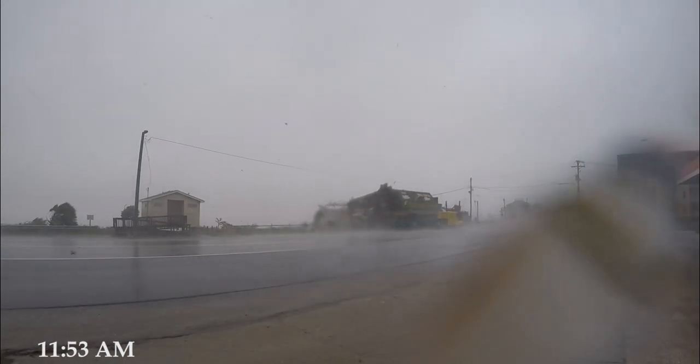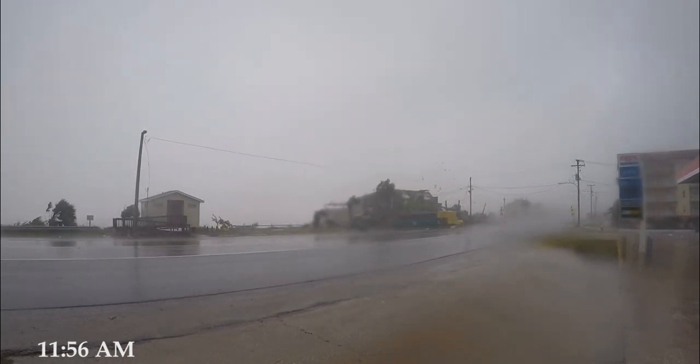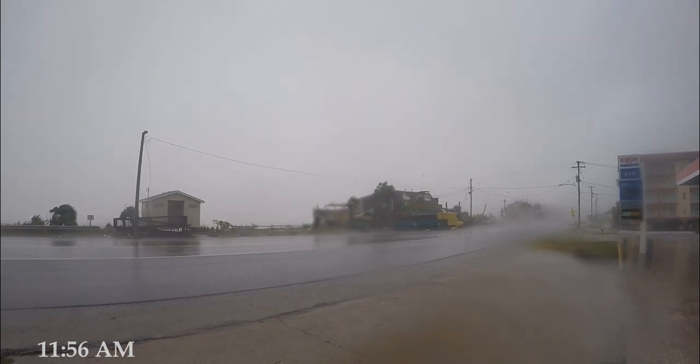We're getting some really strong ground level wind. And by 11:56 a.m., the roof comes off Toucans. The wind is just screaming down at the lowest 10 meters of the atmosphere, 30 feet down to ground level. Even in the distance, looking up Highway 98, pieces of roof are coming off all the way back up the road there. And there's not even any sign of storm surge yet.